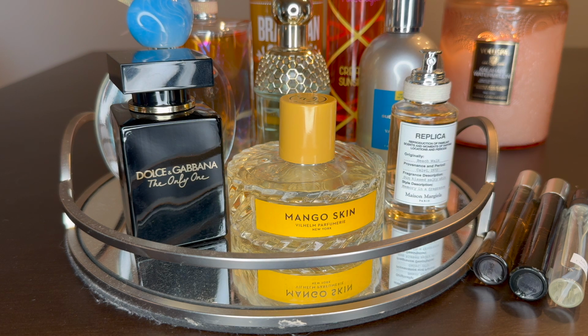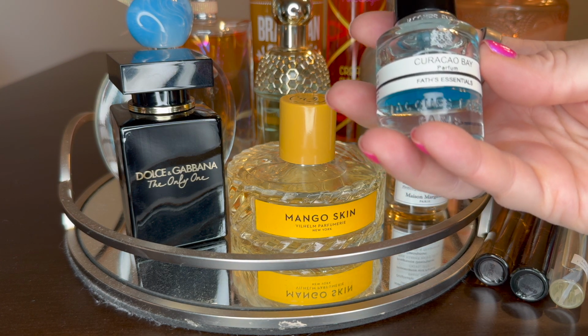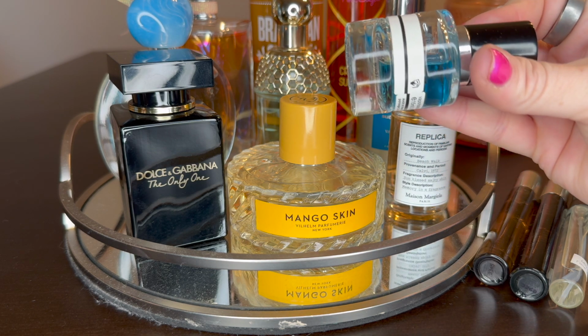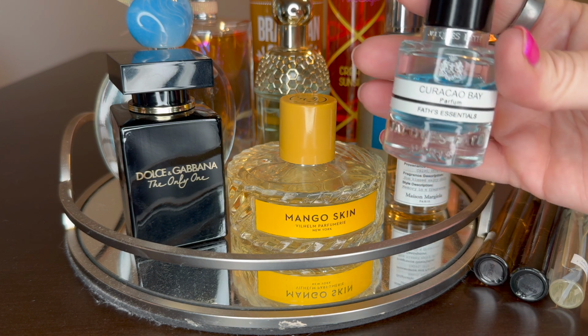And I have one other item which no one talks about, and it's the perfect summer fragrance for both men and women. It's that beautiful fresh scent that I absolutely adore from my favorite perfumer, Curacao Bay by That's Essential, and Cecile Zarokian designed this one. I've already told you guys many times, I don't know if you can see how empty that bottle is. It's hard with the sticker there in the middle. As soon as I finish this, I will get a full size bottle.